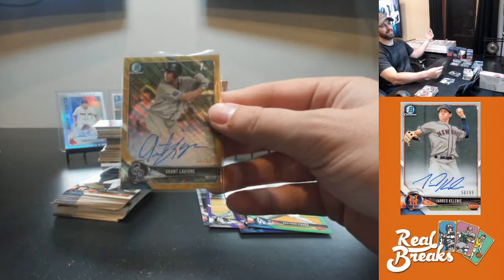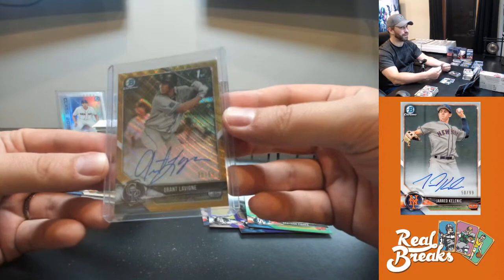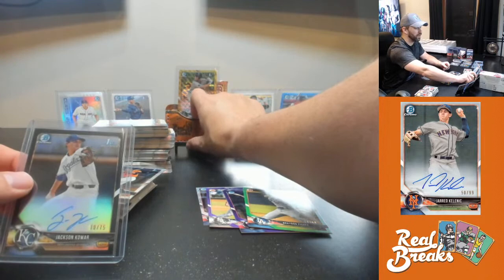This is actually a really nice card. I like this card. I'm probably going to put this card in the money mitt. Grant Lavigne, gold shimmer, or gold wave. I forget which one they call it. 20 of 50 for the Rockies. This is a really nice card. Going to Jonathan Stellato. You know I'm going to make a big deal out of getting gold instead of gold wave, and then they're just going to give me gold wave to mess with me.